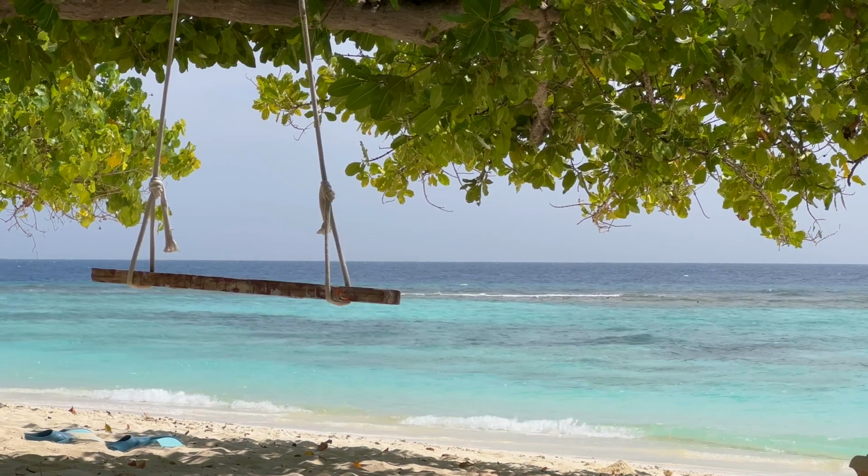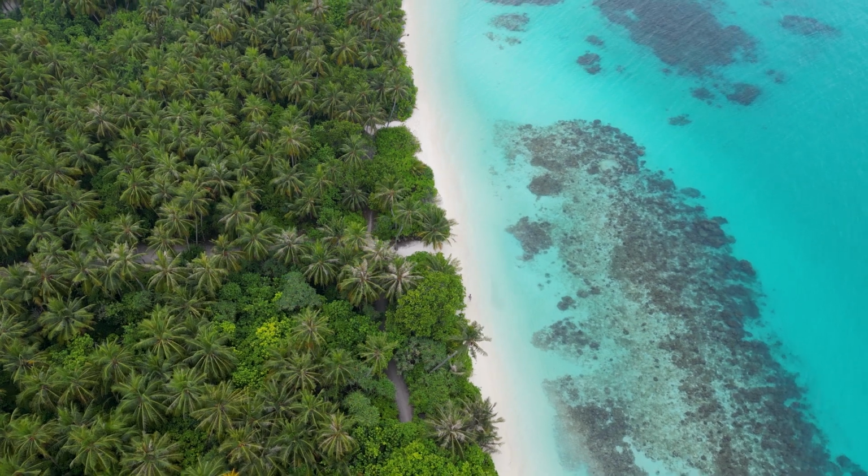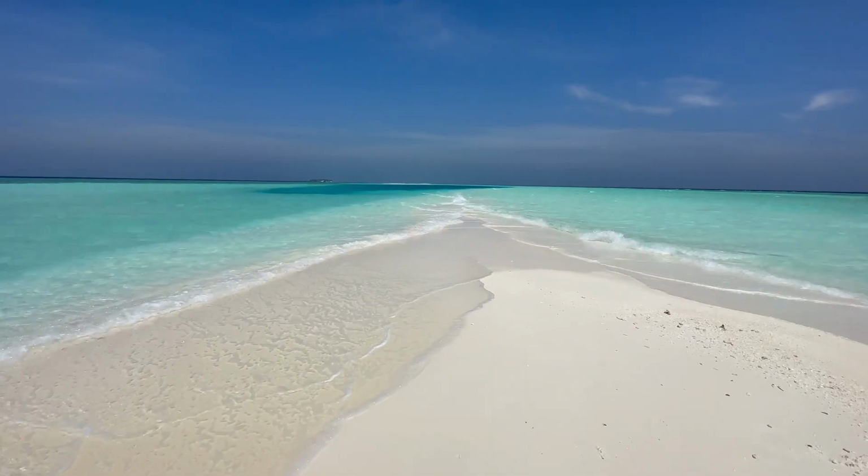Well, last year, we traveled to the Maldives independently for almost 2 weeks, spending time on small local islands. And it only set us back just a few $100 US each. And today I'm going to show you exactly how you can solo travel the Maldives and not spend an absolute fortune in the process.